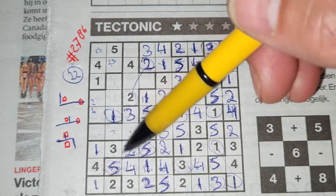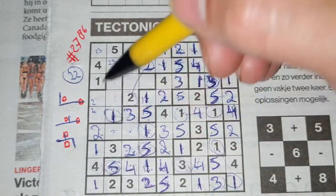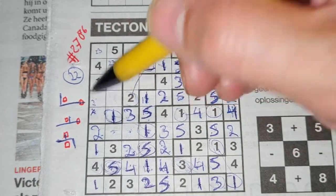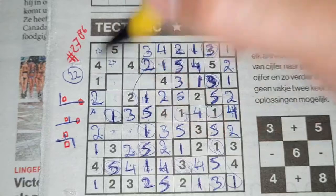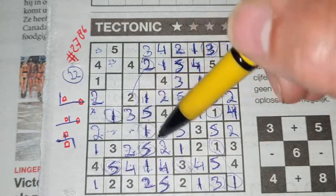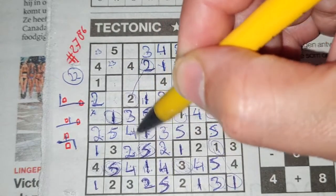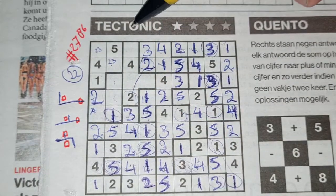These 2 boxes can be a 2, so 1 box left for the 2 should be there. Now we have a 2 here, so this box can't be a 2 anymore. That box should be a 2. 2 numbers left in this area for the numbers 4 and 5. We have a 5 here, no 5 there. 5 should be here, and the 4 goes there. Alright.